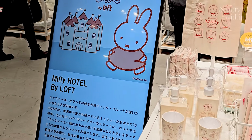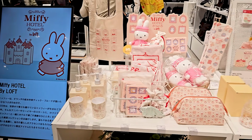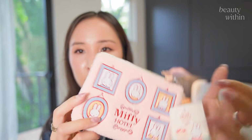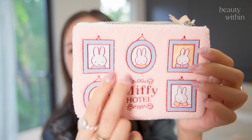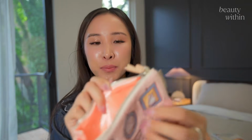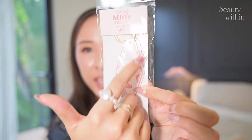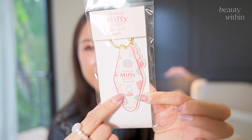Next is Loft. This was the Loft in Ginza. And when we were there, there was an exclusive Miffy hotel. She's a little hotel door person. I also picked up this cute little towel bouclé pouch. And then I also got this little pouch and then a little hotel room key, but this is a keychain. So my mom really wanted that when she saw it.